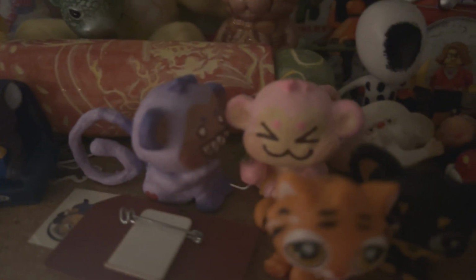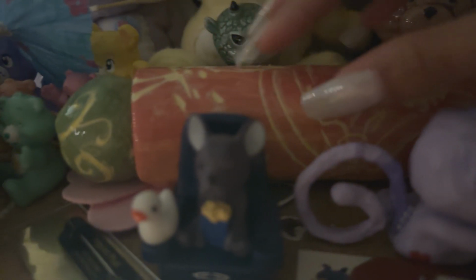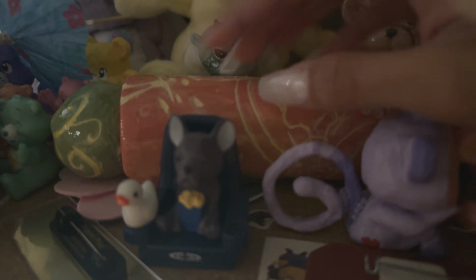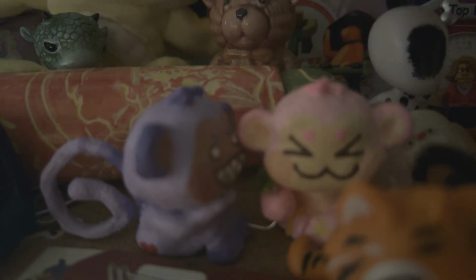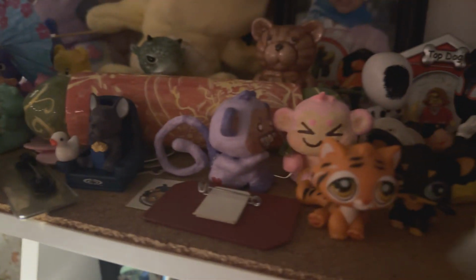My best friend made me this. I'm the purple one, and she's the pink one. This is a dragon scroll. I made it in pottery class. This has also made an appearance in the art video. Everything here has made an appearance in a video at some point. Except this. I never showed that.